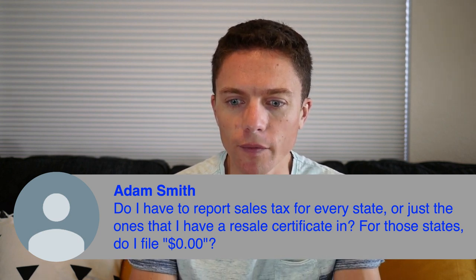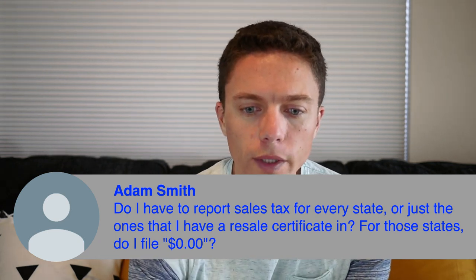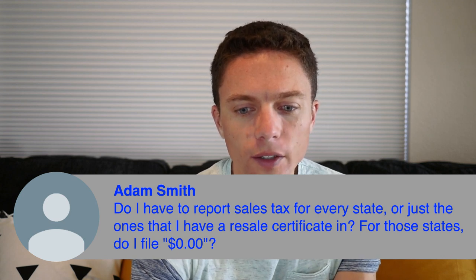For those states, do I file a $0 return or return for zero? Adam, you only are responsible for reporting sales tax to states that you have a resale certificate for. So if you don't have a resale certificate for a particular state, you're not responsible for filing a return with them. Now, if you don't have a resale certificate for a particular state, you might have to get one for that state.